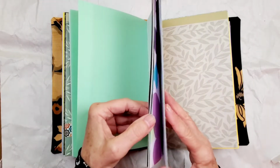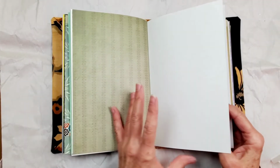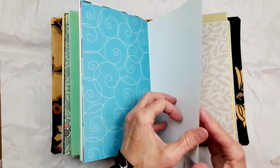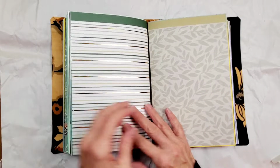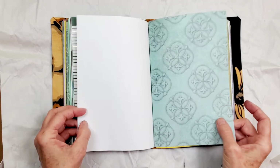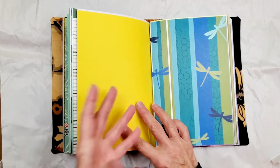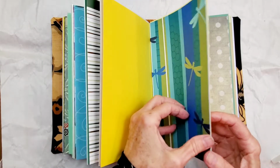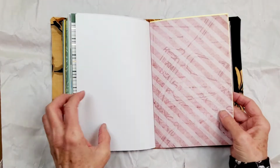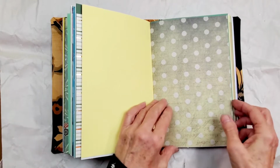You're going to have lots of pages to reflect your creativity. Maybe you're like me, man, I just needed some inspiration. And luckily, I received a bunch of paper, a bunch of fabric, a bunch of beads, and I really was inspired to put things together. I love to put things together.